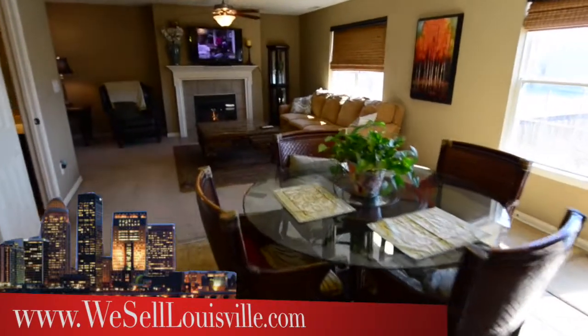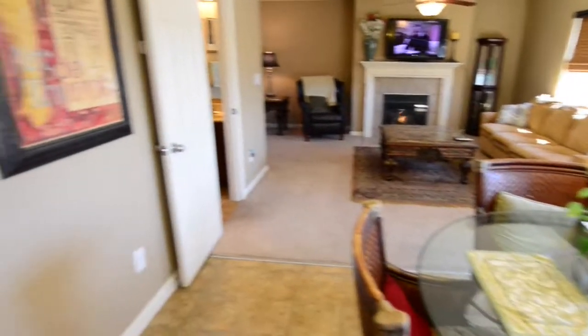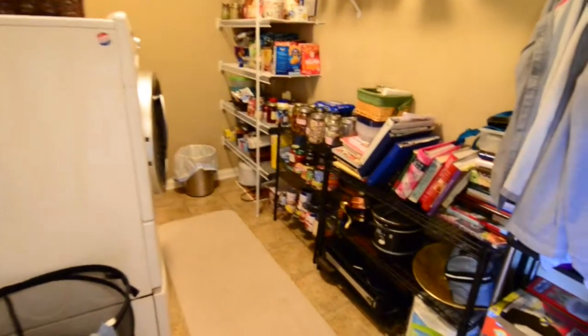One more thing here on the first floor, we'll make a left here and head into a laundry room. Notice the closets on the right, a pantry and all, and also an entrance into the two-car garage.